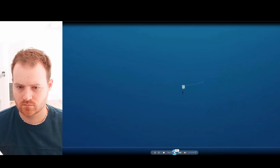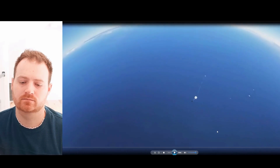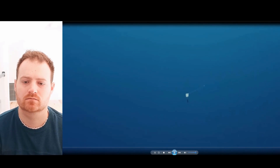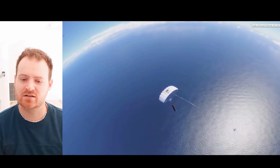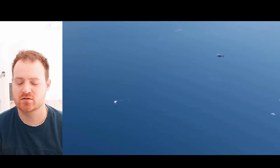So I'd like to show you guys a quick video. Okay, here we go. I think you're going to find this quite cool. So that's their Electron rocket. This is a test recovery. This rocket did not actually go into orbit. This is a test of how they're planning to recover it. It is coming down by a parachute.